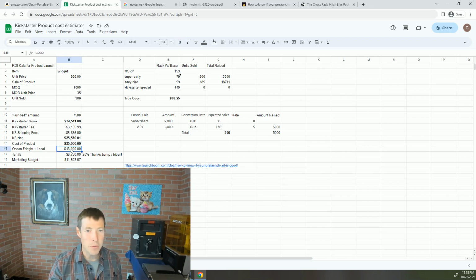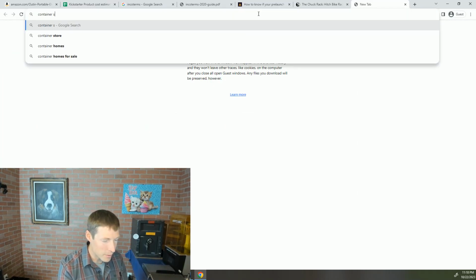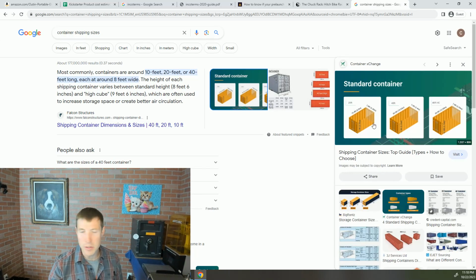Next is ocean freight plus local shipping. So that's actually a pretty small product. Might take half a container. And you can look at how large a container size is. So you can go container shipping sizes, and there's all these charts for standard shipping container sizes, and it's like 7.8 feet by 19.4 feet by 8 foot.